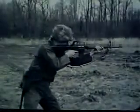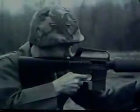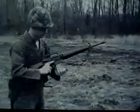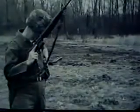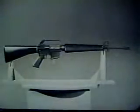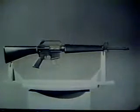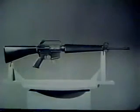The cyclic rate of fire is 700 to 800 rounds per minute, with a muzzle velocity of approximately 3,150 feet per second. The maximum effective range is 460 meters. The weapon's most distinguishing characteristic is its light weight. When fully loaded with this relationship of weight to firepower in the XM16E1 results from design, construction, and operation.